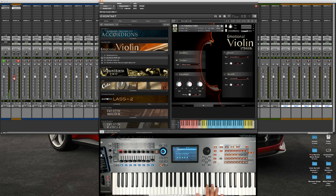To me, that sounds very ugly. I don't like the sound of a violin without being in a room. So here's the room sound. That one does have a tail to it. And then we have reverb, which you can change the different types, and they have different halls.